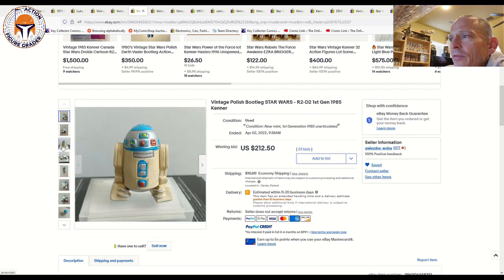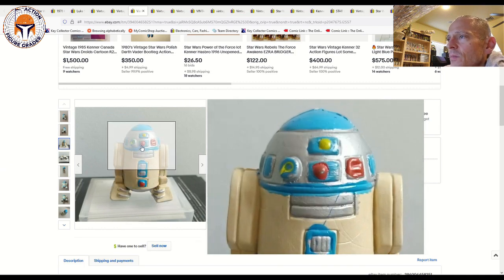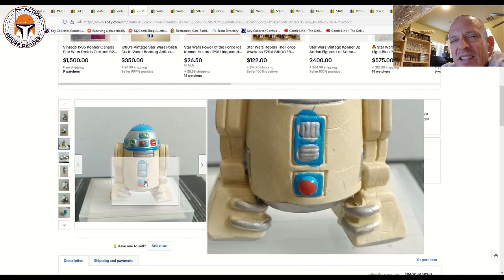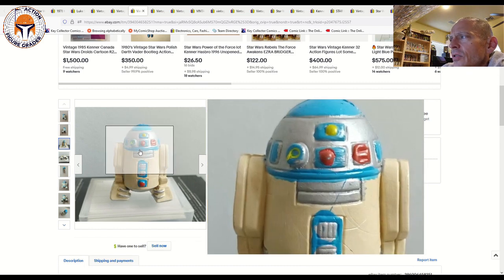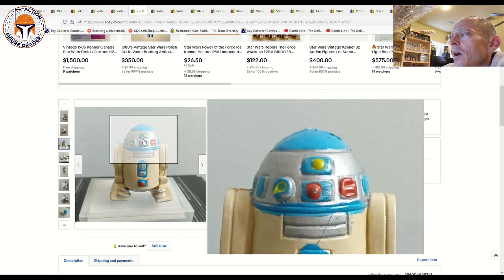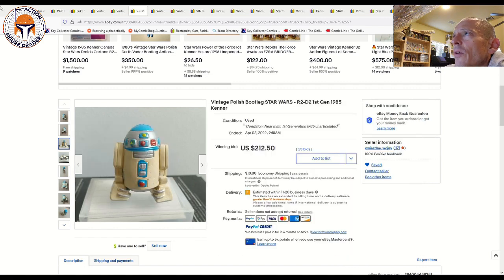That's about triple what I paid for mine. Mine's CAS 80 grade, but it's one of the tougher ones to find. The R2-D2 Polish bootlegs are based on the Spanish licensed PVC figures, and it's very similar in style to those. But those came out in the early 1980s, like 83, somewhere in there, 84. So these at least look like them. I don't know if the Polish bootlegs are based on those PVC figures. My gut says they probably are, because they came out in Spain. But anyway, this is the Polish bootleg R2-D2. Really cool figure. But $212.50 took that one home.